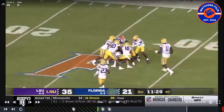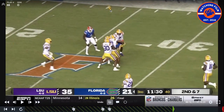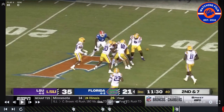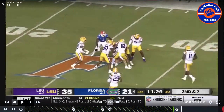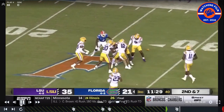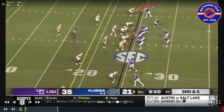And then this is what I have a question about. This flag comes in. This is the play where you get the offsetting personal fouls here, but Florida was after the play. This flag comes in way before this. So what was that flag for? What was that call? Was that guy calling the roughing the passer from back there? Maybe, but that thing comes in way early, and then there's where you get the penalty for Florida.